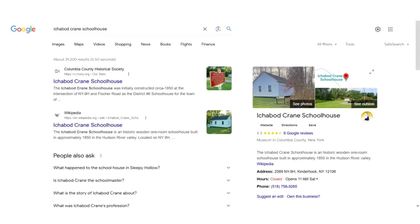Now, the only thing we really don't know is where Ichabod Crane's schoolhouse was. Any internet searches will result in the Ichabod Crane Schoolhouse in Kinderhook, in Columbia County, 90 miles north, and apparently that's where Jesse Merwin, the inspiration for Ichabod Crane and acquaintance of author Washington Irving, taught.